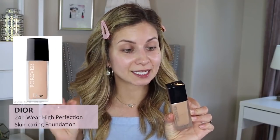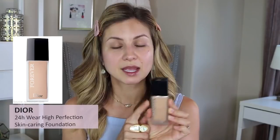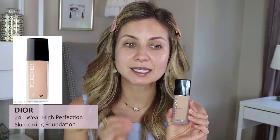Now today I'm going to be using one of my favorite long wear foundations. It's the DIOR Forever Matte, the 24-hour high perfection skin caring foundation with sunscreen. This is one of my go-to long wear matte foundations because it has a very natural matte finish. It's not gonna look heavy, it doesn't look dry, it doesn't look flat on the skin, but it does eliminate shine, it does control oil, and it does stay in place. So I absolutely love this.